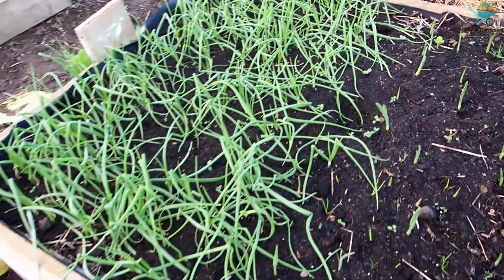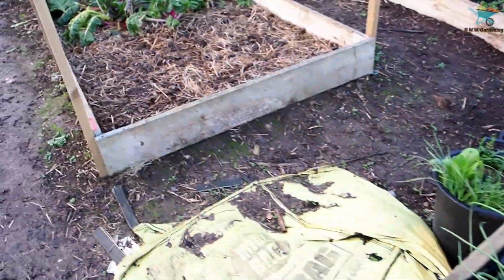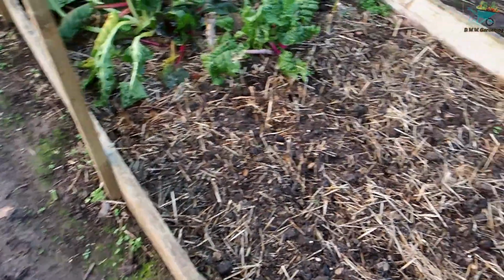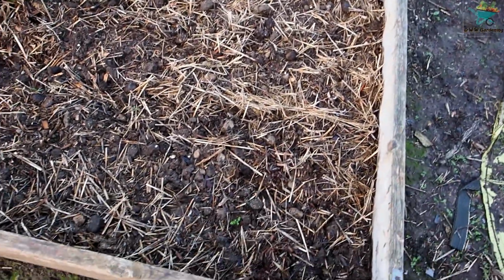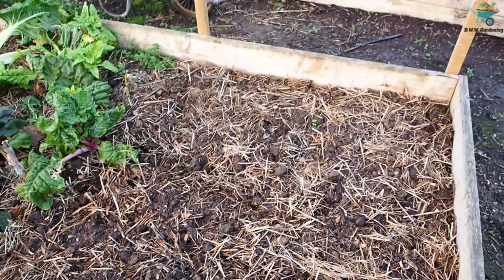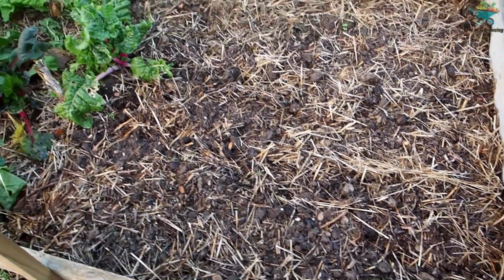If I just take you around to the beans, there's nothing coming through in the beans at the moment. There's just a few weeds that have come through, but don't see any signs of anything growing as yet, so we'll just check that when we come back again. That might just take a little while to come through.